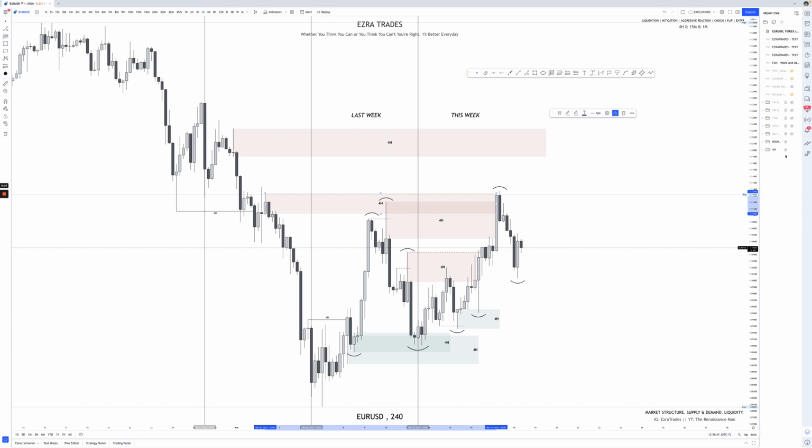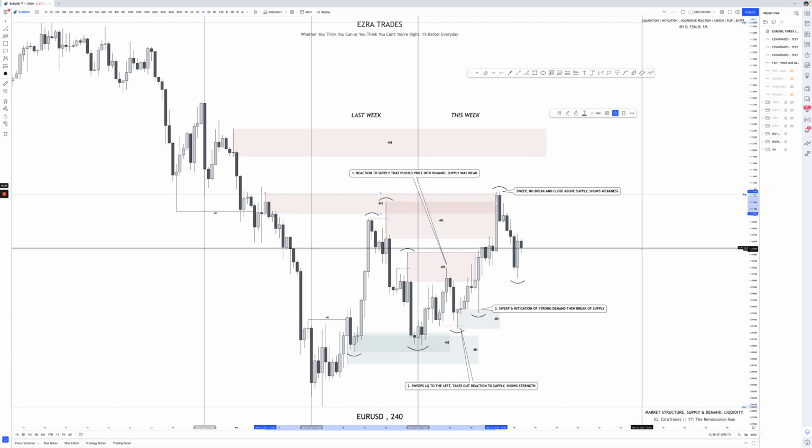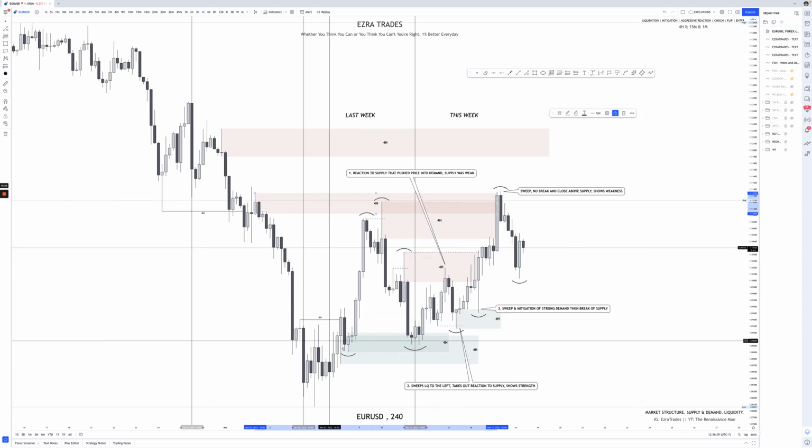Let me see if I have any notes on the higher time frame. Yes, I have a couple here. These would be entries. Okay. So anyways, what do I have here? This is basically 4-hour change of character.